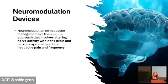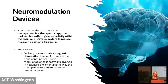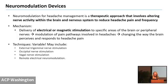Now, neuromodulation devices for headache involve a treatment approach that alters brain function, the nerve activity within the brain, to reduce headache frequency. For the mechanism, we use either electrical or magnetic stimulation in specific areas. We go through the peripheral nerve, and it turns out you change the brain function using this approach. Techniques are variable. We have at least 5 different devices available to your patients. The most commonly used is external trigeminal nerve stimulation, which I'll talk about. There are also occipital nerve stimulation, vagal nerve stimulation, and remote electrical neuromodulation.